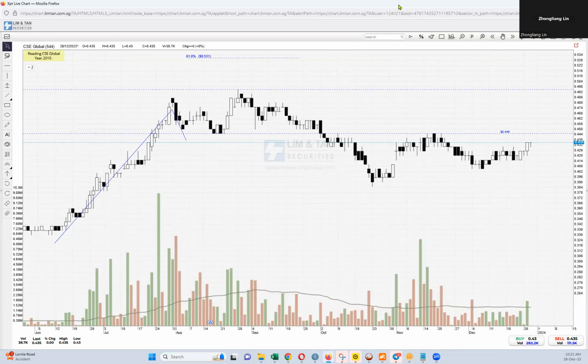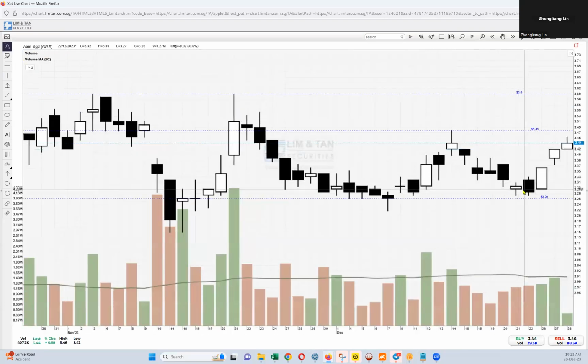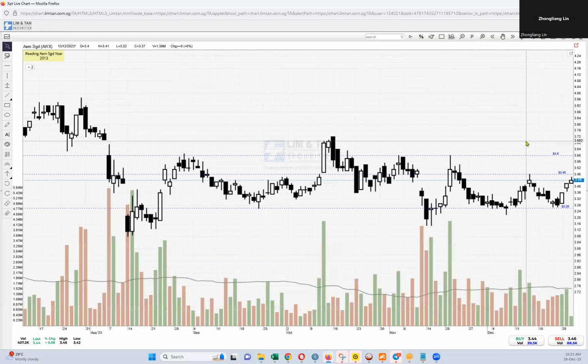And then I had AEM. AEM over here, you see the hammer pattern that actually helped you to make some profit if you had taken this opportunity, and it hit the high of 3.48. And then the next one was here, which I posted with a symmetrical triangle, and now we hope that it can continue higher towards the 3.94 level. But as it's going, it is doing well. So let's see whether it can sustain higher. AEM is looking good right now.